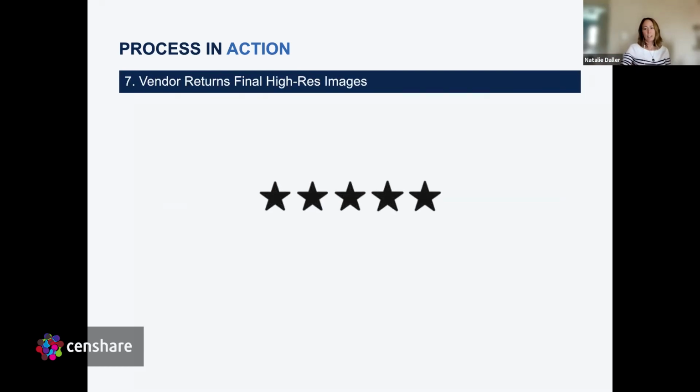Lastly, the vendor returns the final high-res images to our digital imaging team. They follow the same steps where they're checking the files back into SendShare, and now they're assigning them to our digital imaging team. DI, or digital imaging, update the metadata for those assets to set the processing state to final, and they select 5 stars, all within SendShare. And the 5-star rating that we're using is a clear indication of the final state of our brand assets. It also provides another means to search and filter for brand assets.